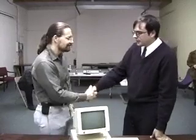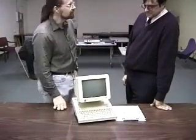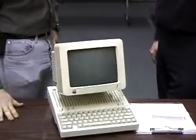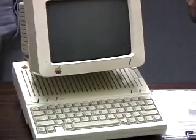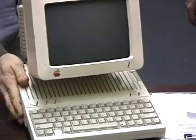Great, thanks for coming in. Your name is? David. Nice to meet you. And so what have you brought me here? Well, I brought you our old Apple IIc. We used to play some games on it when I was younger, me and a friend of mine, and just wanted to bring it in to see how much it was worth. He met with an untimely end, so I wanted to see if this was worth anything.